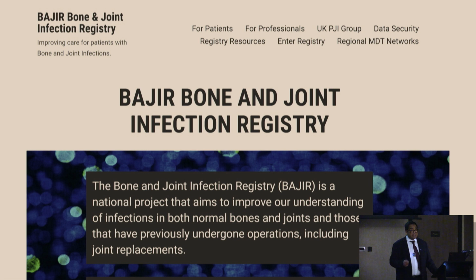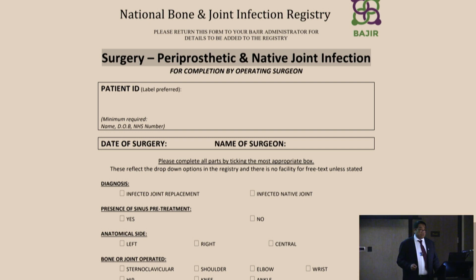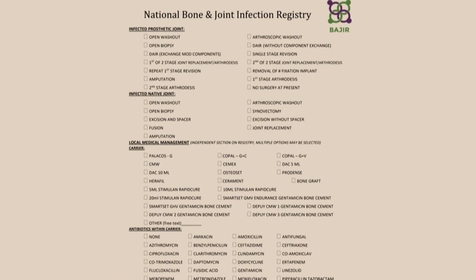They're collecting data on all bone and joint infections. As with all things, there's a data collection form, and it's now all online. Some of the data you're going to collect are what you would expect. The thing about an infection registry is that it is complex. Which CRP at what date do you use? The organisms may change as you go through. So filling in these forms can be complex, but nonetheless, it's important we collect this data. You can see here just how complex the data collection form is.